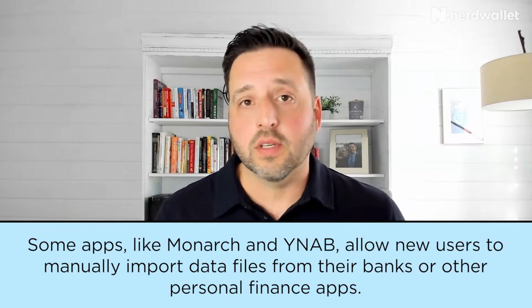And I know that this is a concern because some people have used Mint for years, right? And they're worried about all their data. How do they get it? And I think Mint will let you download that data. But some apps even sync multiple years of your transaction history when you link an account. So that can be helpful too.